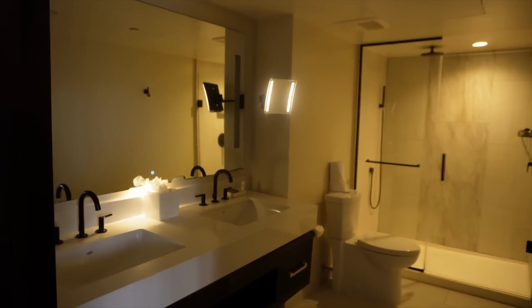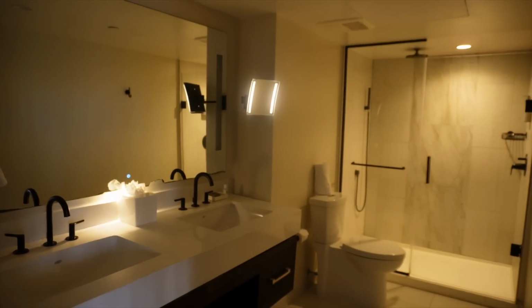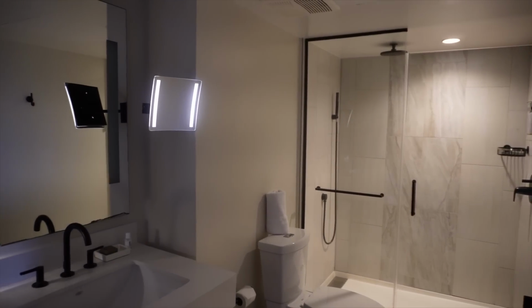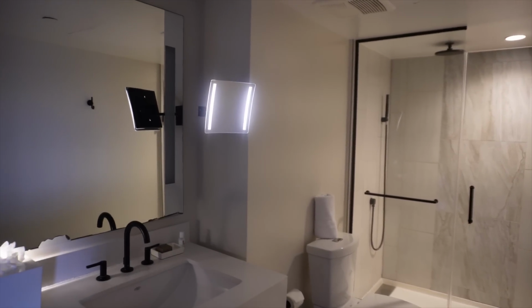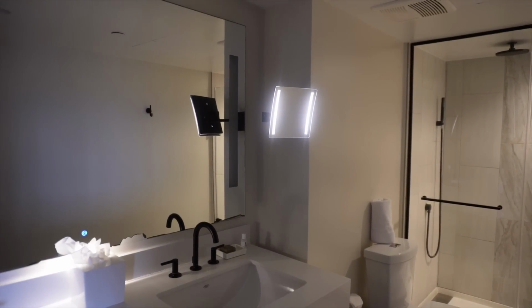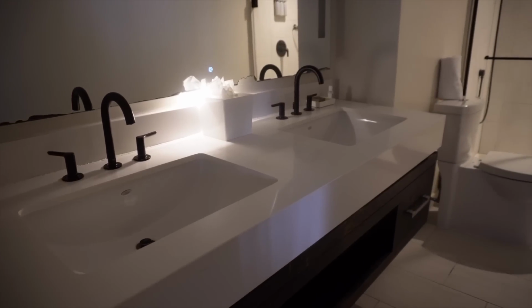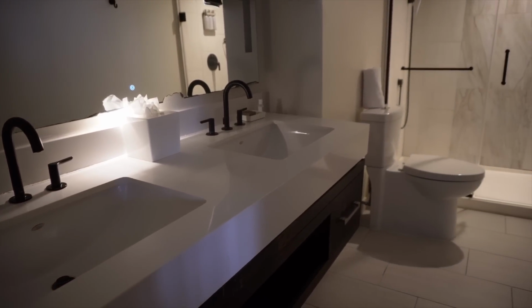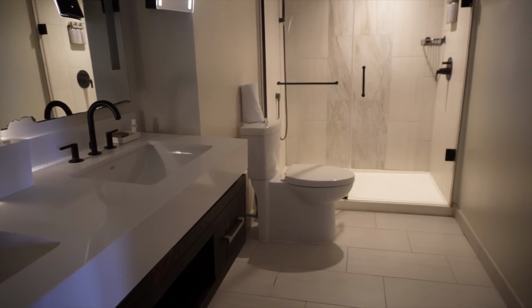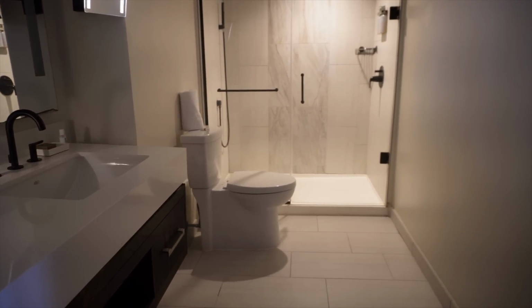Now this is the bathroom. It's very big, very spacious. His and her sink and a walk-in shower. The lighting is very mood lighting in here because if I do turn on the extra light, it will turn the fan on, so I don't want it to be all muffled. But other than that, it's a really cute bathroom. Very spacious, very nice, very demure. Let's head on over to the living room and then make our way into the bedroom.